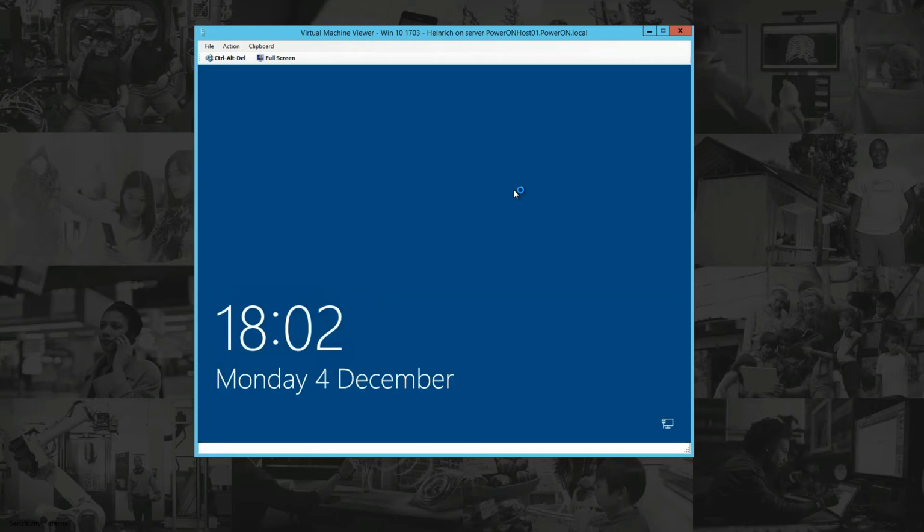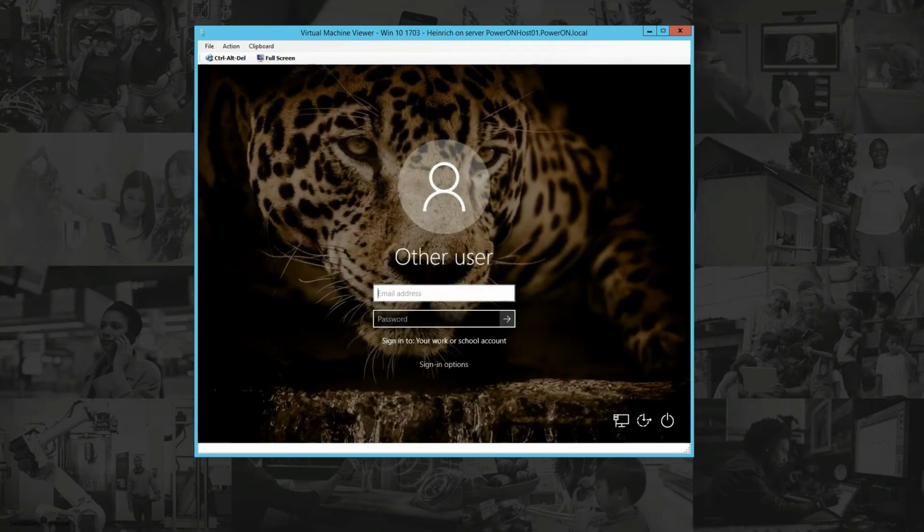So let's go ahead and quickly log back on. Oh, and by the way, should you go back, I'm not sure if this is a bug or a security feature, it wipes the username entirely.